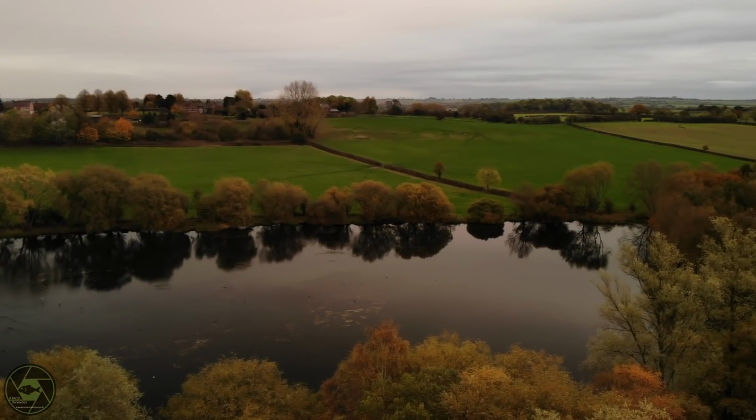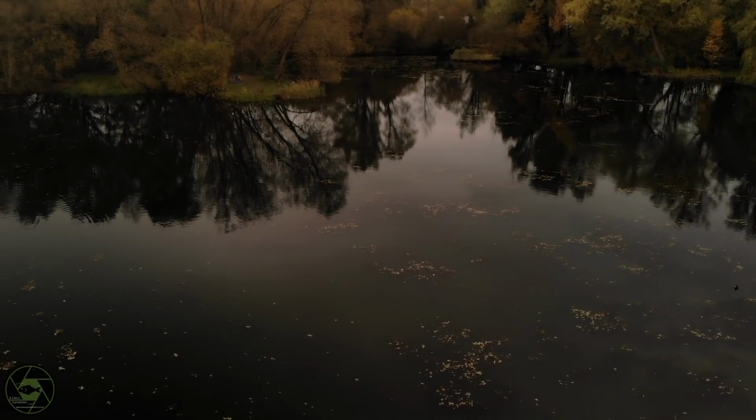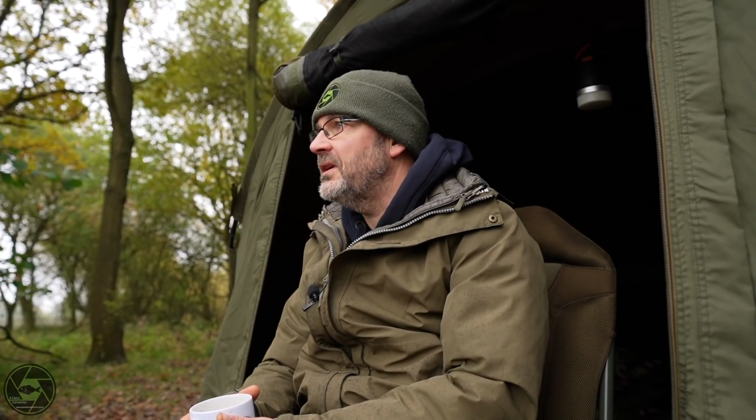All the leaves are now starting to turn brown and yellow, and starting to drop off the trees, so there's leaves everywhere. But yeah, there's a big bank of weed right in the middle of the lake, and it's really dying off now, but the fish seem to be migrating around that area. So I'm going to stick it out in this corner swim though. I have been putting quite a bit of bait in here, and I do think the fish are still coming in this corner. So yeah, I'm going to persevere in this corner.